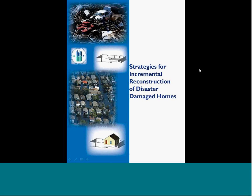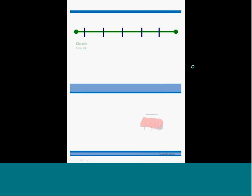The incremental reconstruction concept was created as another tool for governments and homeowners to utilize to help families get back into their homes and on their properties as quickly as possible following a disaster. When disaster strikes, there are varying levels of property destruction to a home. Today we will be discussing the total destruction of the home and assume that the foundation and garage slab actually remain intact, which is frequently what happens.